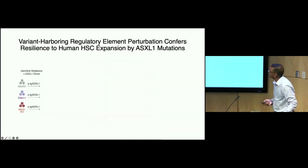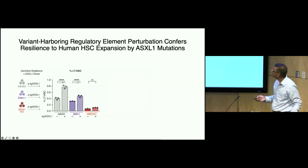So could we model this? Well, we could go on and edit ASXL1, just as a typical driver mutation. If we do that and we co-edit this benign safe harbor locus AAVS1, we see that the stem cells expand with this driver mutation.